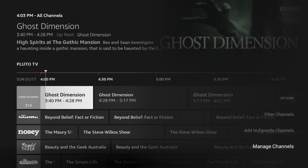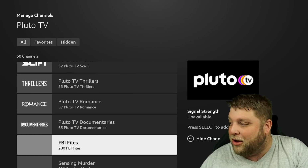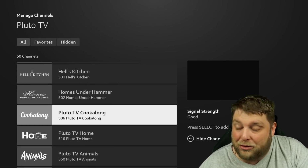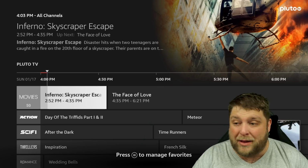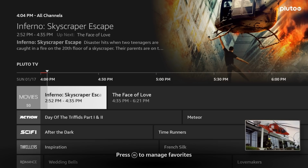If I go back and I go to manage channels, I'm back again. What you're going to see is all the channels are only from Pluto TV. Another reason why I think this would be awesome, if I get rid of me again, you can see even when you're going through the guide, it's still showing a little window in the corner of the show or movie that you've just been watching.